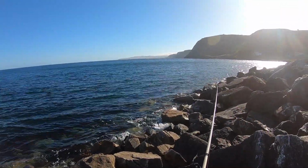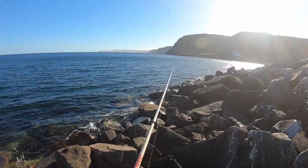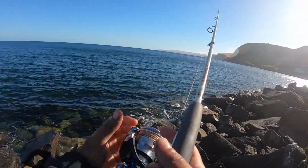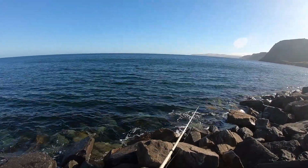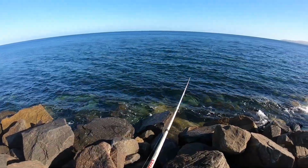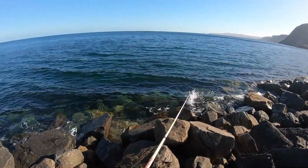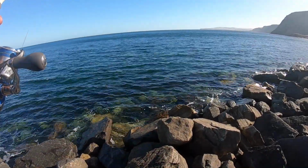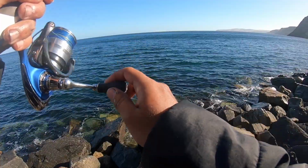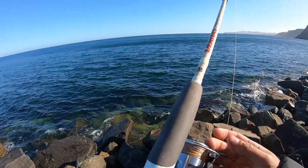Alright, plans have changed because our water's coming in so fast this way. The float is just not practical today, so we're just going to stick with the jig. So see how we go. We've just hooked, oh no, there was a squid behind my jig and he was just holding onto it. And I think he was hooked and he just got off. So he actually wasn't hooked.